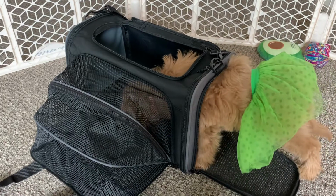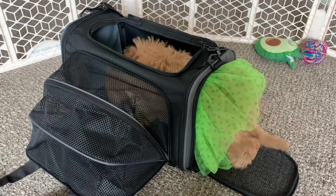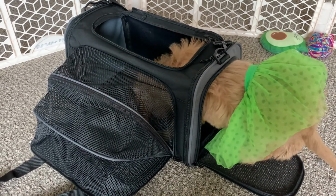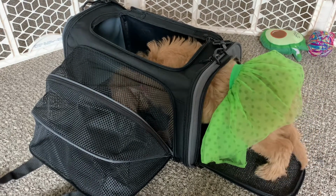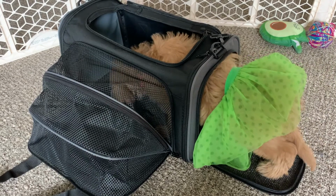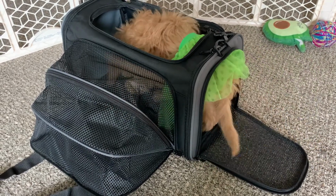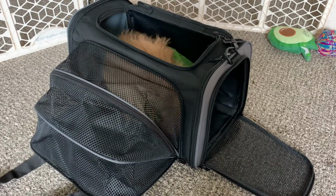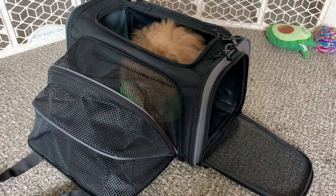This pet carrier is approved for airline travel, and it does fit underneath the seat in front of you, so it is good to use for that. You can also use this for cats or any other type of animal that you are planning on traveling with. It just asks for a recommended weight of 15 pounds or less.